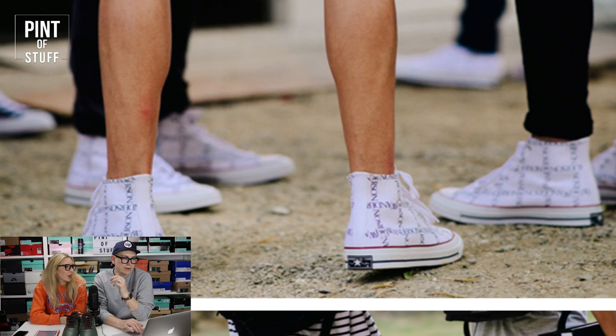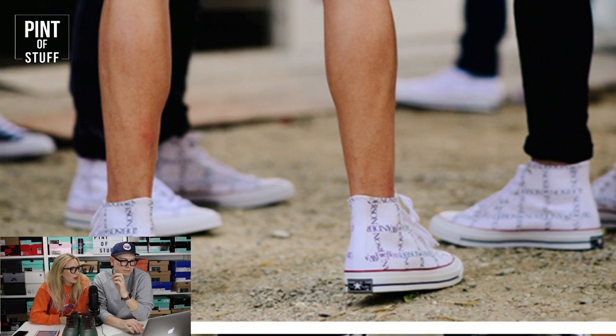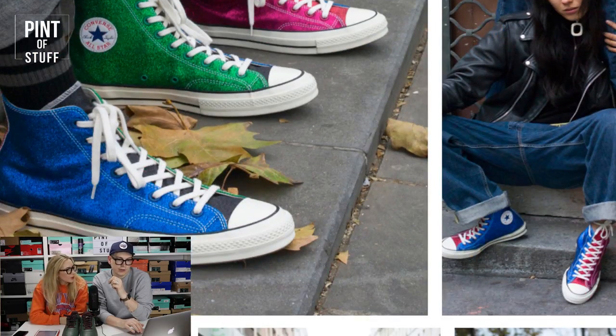I zipped onto Converse. As I said a couple of weeks ago, Converse are really pulling it out of the bag this year so far with all of their various collabs. So who's this? This is JW Anderson, who is a designer. Okay, I'm glad you knew.